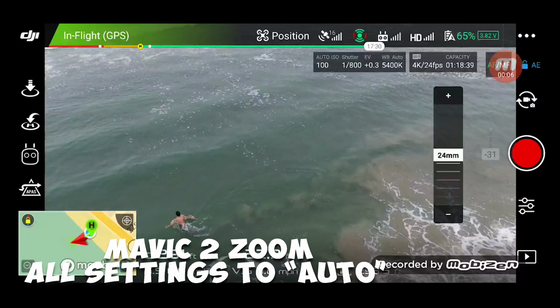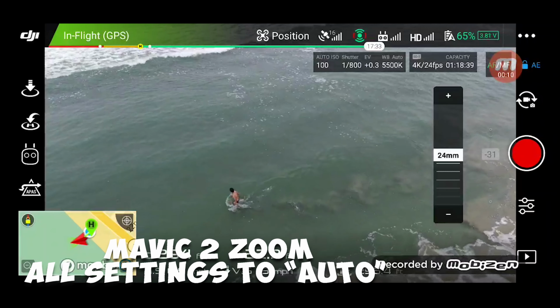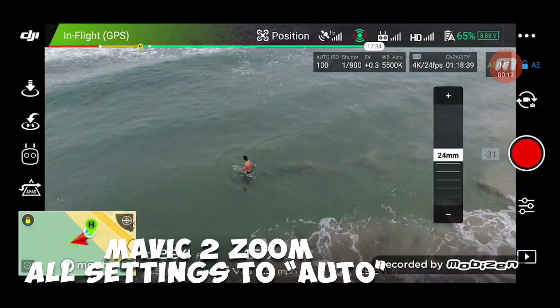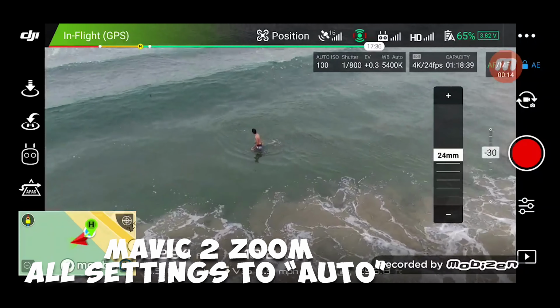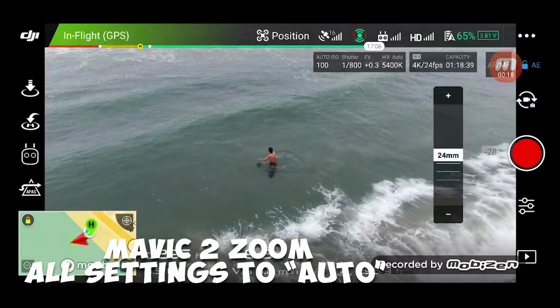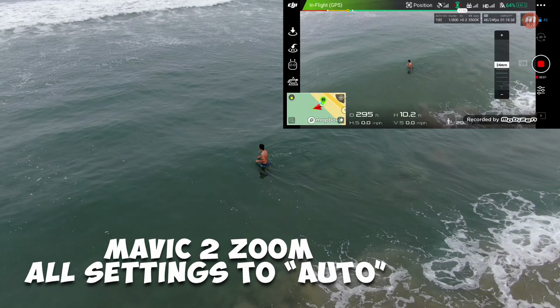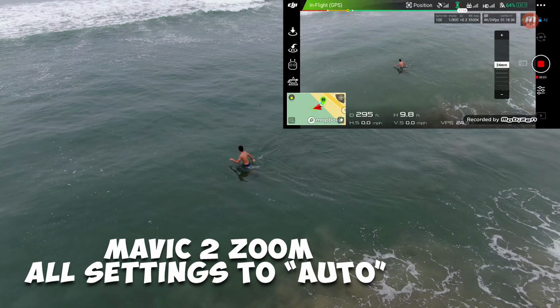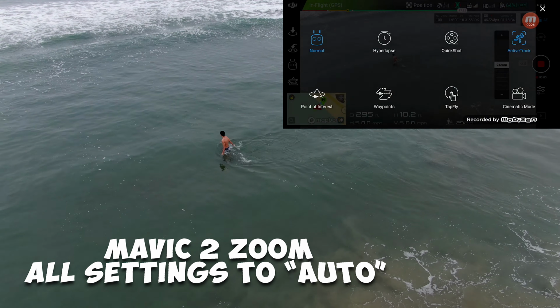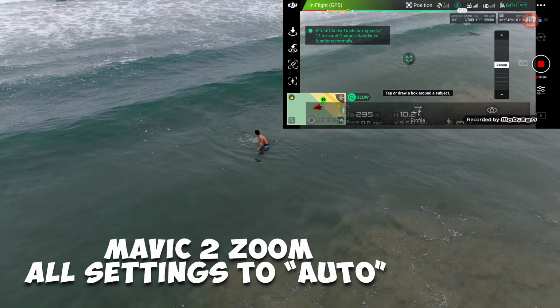Okay, what we're gonna do now is I stopped the active track. Gonna lower the drone a little bit, go about 10 feet. So I stopped the active track while he was out in the water. Now what I want to do is see if it will be able to lock onto him while he's out in the water. So active track. Oh, it did pick him up. Nice.